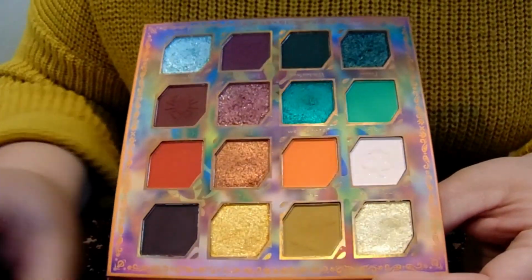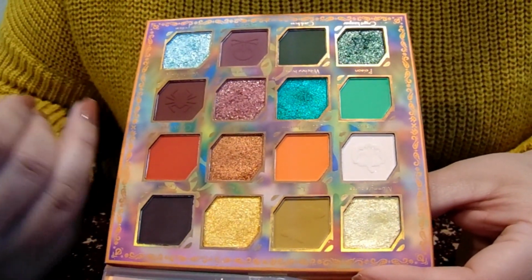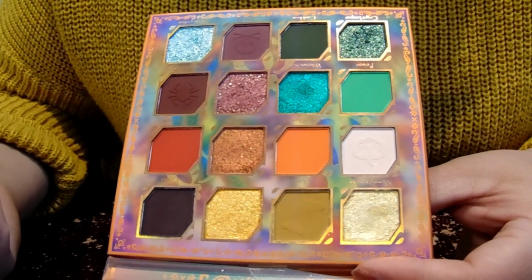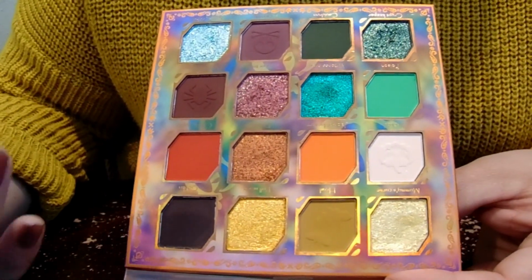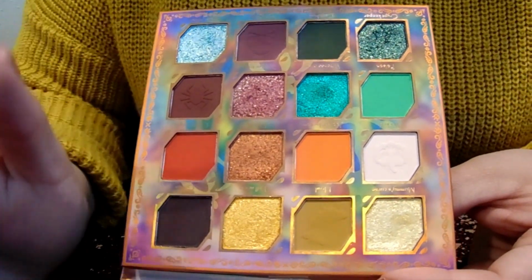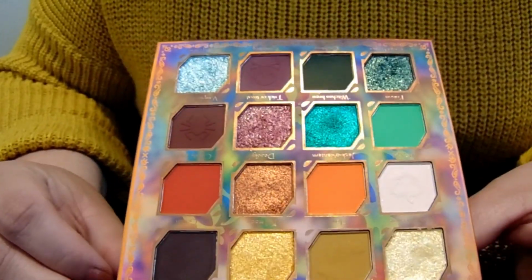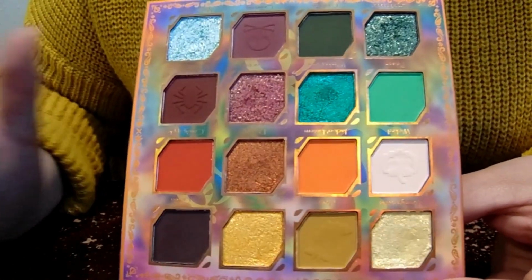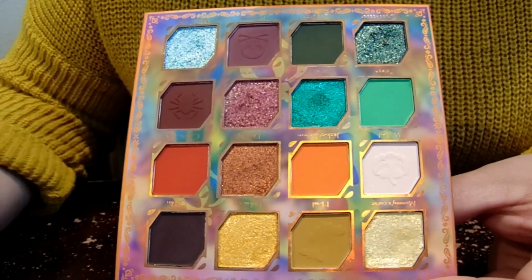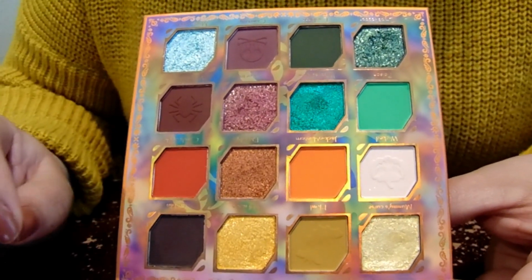Because I can tell you, I absolutely love the mattes in this palette. This palette has some of the best mattes I've ever used in terms of my makeup palette hobby. So if you're interested in mattes and not so much the shimmers, then I think you might end up liking Oden's Eye. I did do a review of the Cat's Breath palette recently. Please go check that video out.